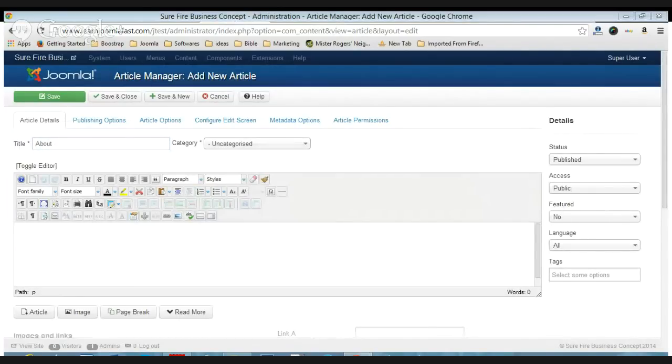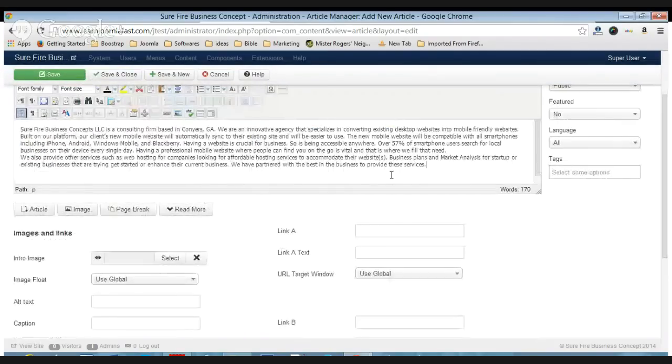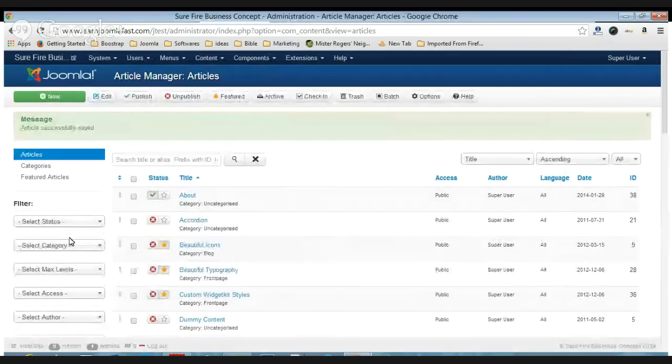I use Notepad++. You can use a regular editor, like Notepad. Just paste it there, then copy from there and paste it over on the site. All right, save and close. All right, so that's the About Us.